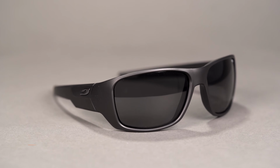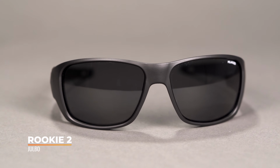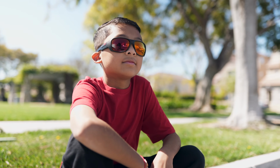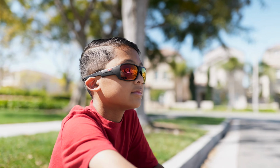I love getting to talk about Julbo, especially for kids, because they really do spend a lot of effort and energy focused on kids' sizes and kids' styles, even like infant sizes, which is really uncommon. I love Julbo. They're amazing. They make really, really good quality frames.